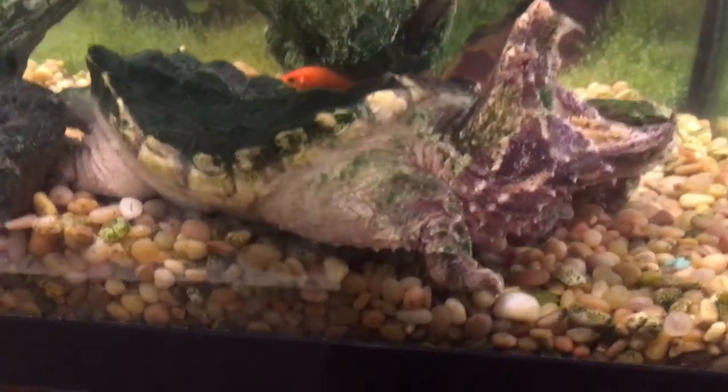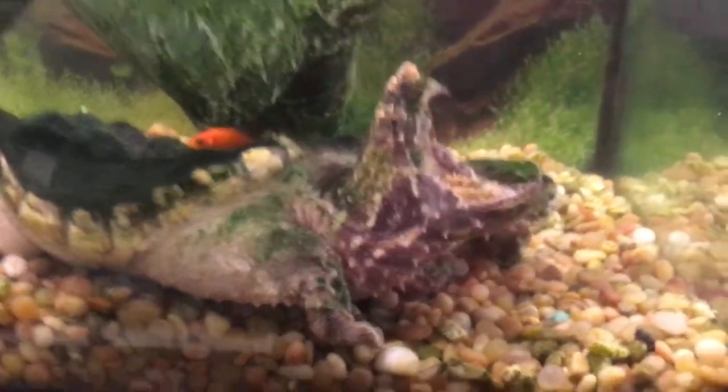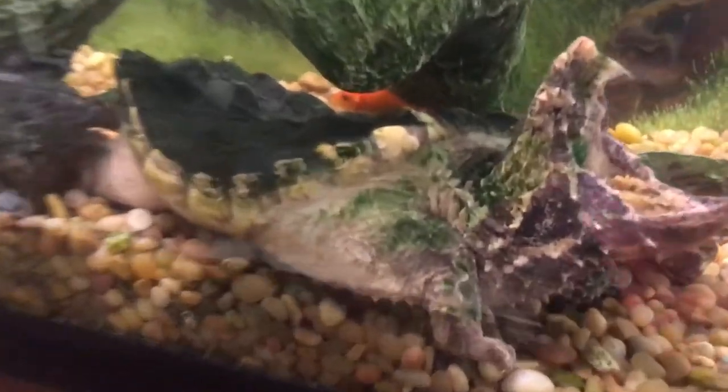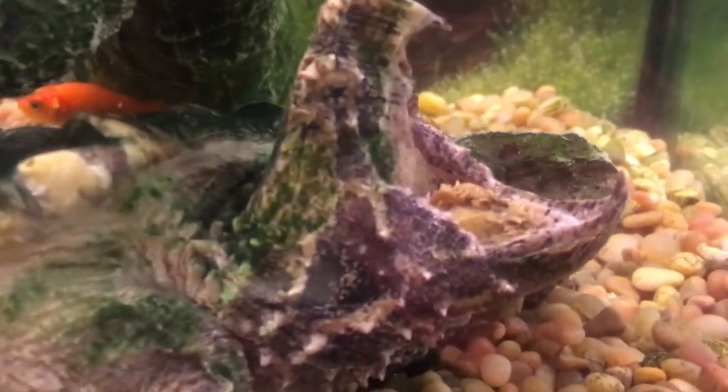I could not figure out what this was, and it is an alligator snapping turtle. And it took me a minute to find it. But look closely, it's just sitting there with its mouth open. Let's see if we can get a shot over here. Oh my gosh.